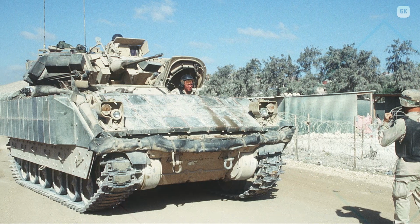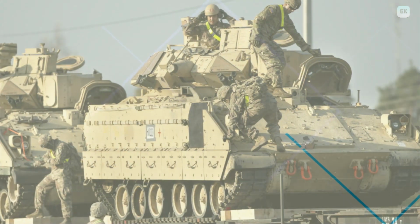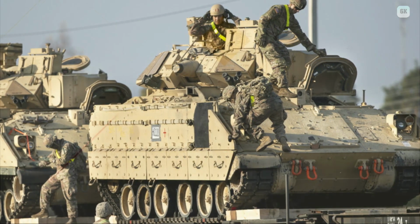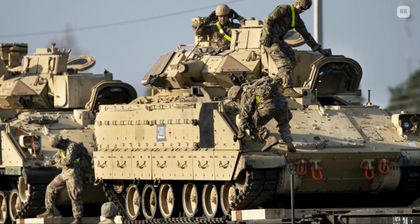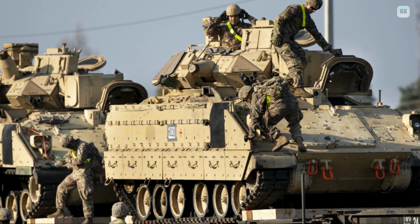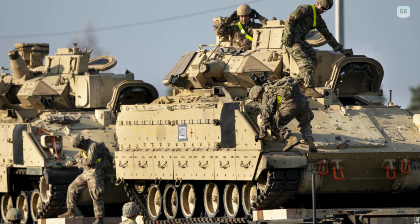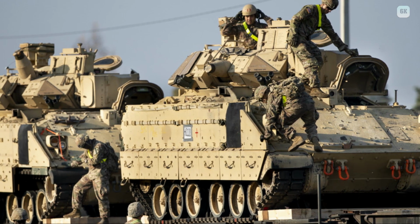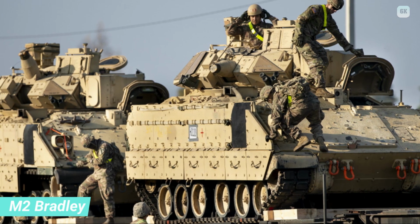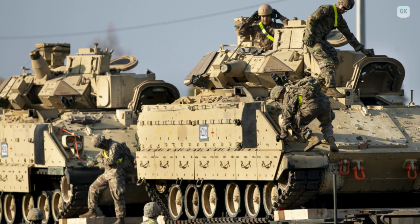M2A1. Introduced in 1986, the A1 variant included an improved TOW-2 missile system, a gas particulate filter unit, GPFU, NBC system, and a fire suppression system. In 1992, the M2A1s had begun being remanufactured to upgraded standards. The GPFU system was only connected to the vehicle commander, driver, and gunner, while the infantry squad had to use their own from MOPP suits. A 7th infantryman was added just behind the center of the turret.